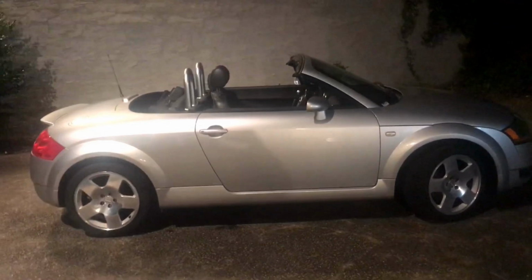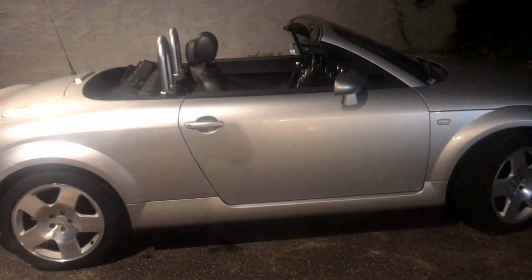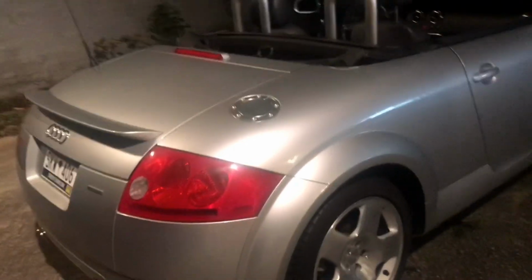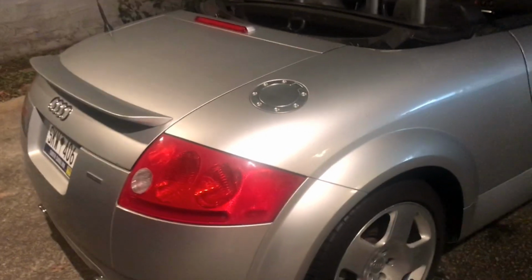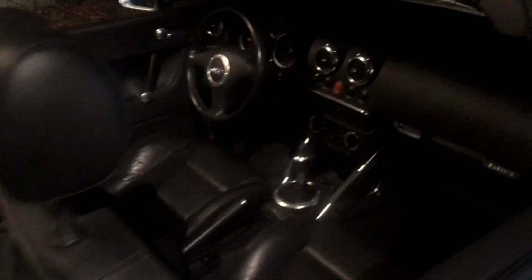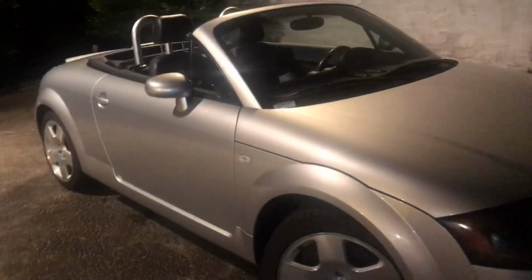Here it is, 2001 TT Quattro, 225 horsepower, generation 1, all original, one owner. Less than 90,000 miles on it in the last 20 years. It is absolutely gorgeous, spotless on the interior. I wish it wasn't nighttime right here, but I'm so excited to drive this baby home. She looks amazing. I am one happy camper.